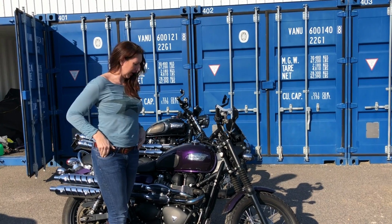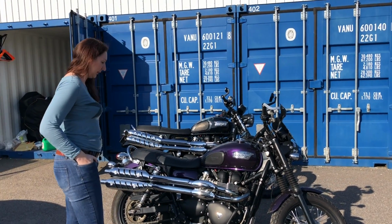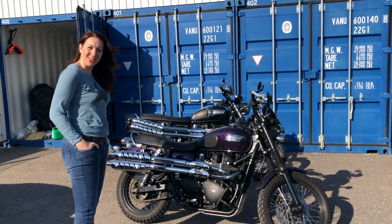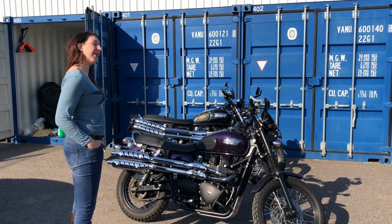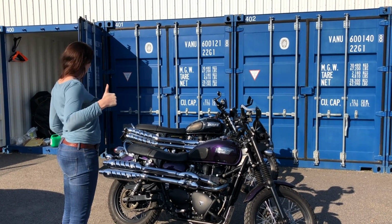£200 pair of gloves, down the drain. Then I had half my gloves smeared all over here, which you got off for me. Triumph very nicely did that when they serviced the bike. They did actually, didn't they? Oh, they were very good. Kieran and Steve at Destination Triumph. Thanks very much, guys.